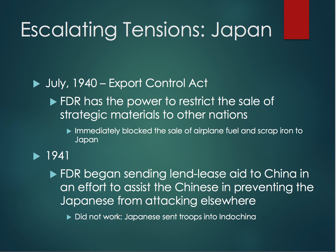Again, escalating tensions in Japan. July 1940 rolls around. You have the Export Control Act. FDR has the power to restrict the sale of strategic materials to other nations. So what does he do? Well, he blocks the sale of airplane fuel and scrap iron to Japan. Two crucial things you need for your military. In 1941, you begin sending Lend-Lease aid to China in an effort to assist the Chinese in preventing the Japanese from attacking elsewhere. It doesn't work, but nevertheless, all the actions are pointing to one side rather than the other.